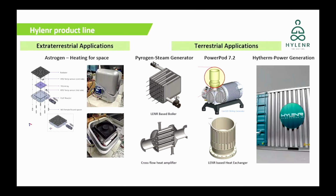So this is the product line that we are talking about. The company is based on two thought processes. One is cogeneration systems for extraterrestrial applications and the other is cogeneration systems for terrestrial applications. Right now, in October, we'll be sending one of our devices to space to get the space heritage for the heating systems, as well as a concept that will be generating electricity. On the left, you see assembly of the reactor and the mission payload that we'll be sending. It is a flat LENR reactor, on top of which we have a TEG array to quantify the power generated, as well as to generate electricity.